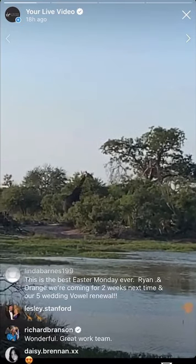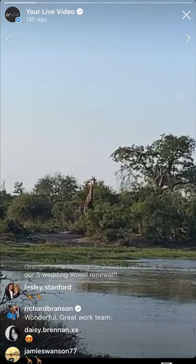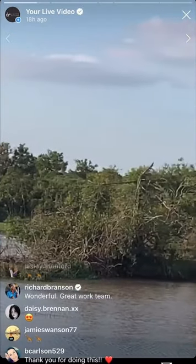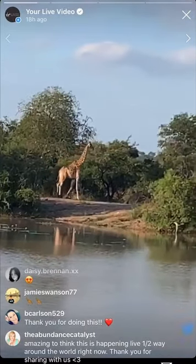On the top of a tree there called the sentry thorn. They like feeding on the acacia plants. It's one of their favorite diets there. Here she comes along on the right hand side. She's quite pale in color compared to him. Generally giraffes get a little bit darker as they get older. But let's see what she's up to.